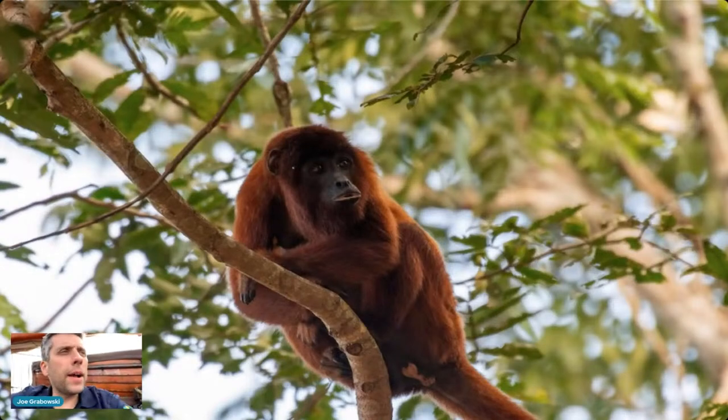And then we're just going to wrap up a couple more of those monkey species. We have the red howler monkey. Every morning at 5 o'clock, like an alarm clock, they start calling. You feel like you're in Jurassic Park when the howler monkeys start calling at 5 a.m. It is quite an unworldly sound.